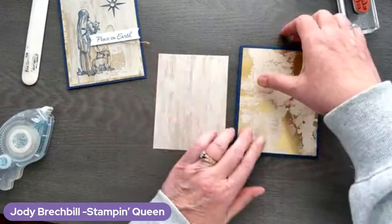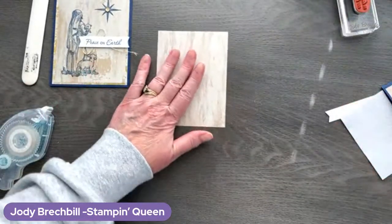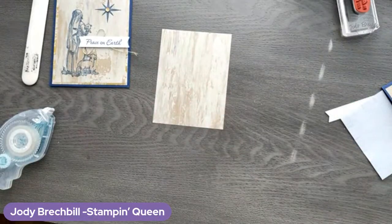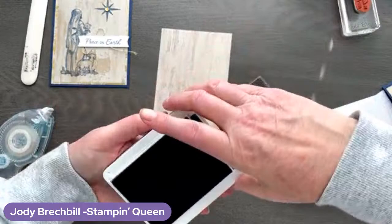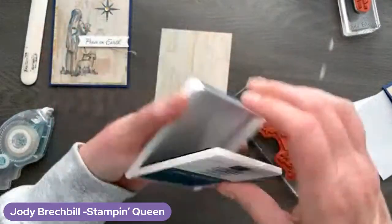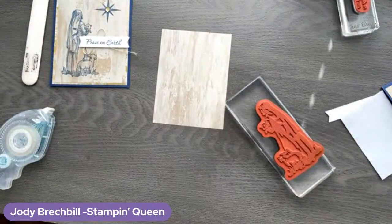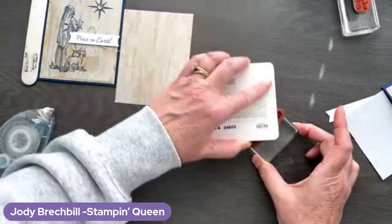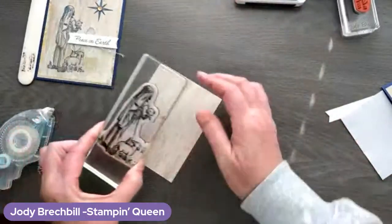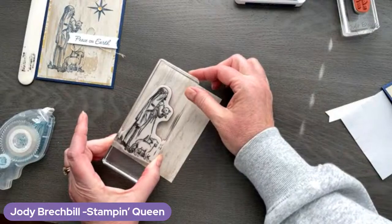Before I do that, let me go ahead and stamp. So we're going to grab some Night of Navy. And whoops, that is not Night of Navy. That was not the right color. All right, so we're going to ink up our shepherd, and we're going to have him here in the corner.